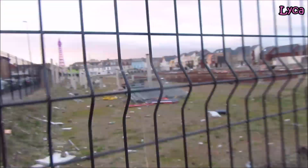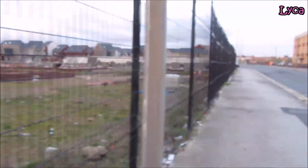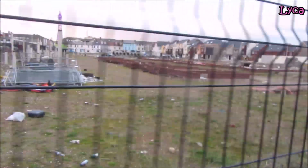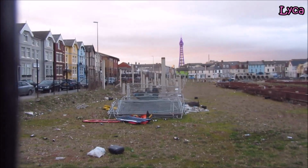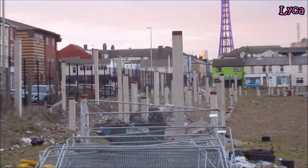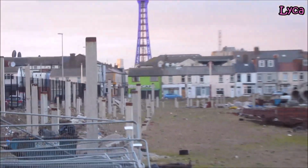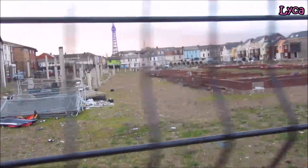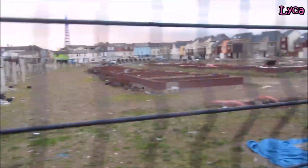to see this whole site from a different angle. So there you can see those pilings there. That's probably was going to be another row of houses at some point. I don't know. There's a gap in between. That would be, I don't know, a little road. Gardens, I'm really not sure.